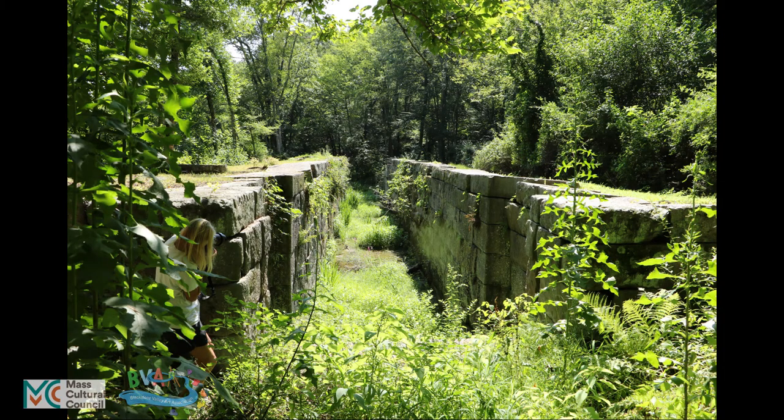So whenever the weather is good, take a walk down to the Millville Lock. It's a beautiful location. It's right by the river. It's got all sorts of really cool views, and you get to experience a part of Blackstone Valley history.